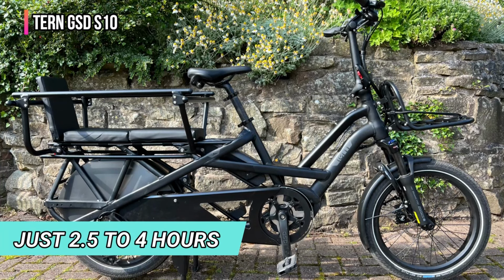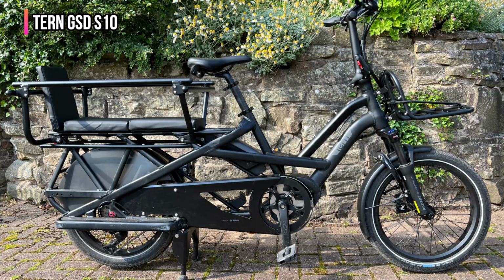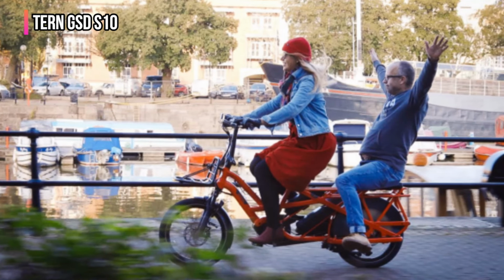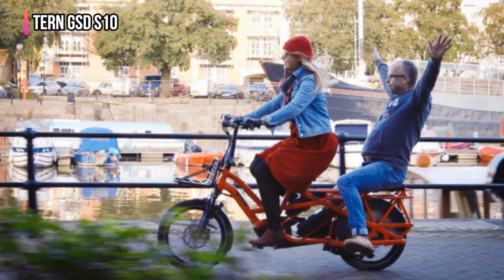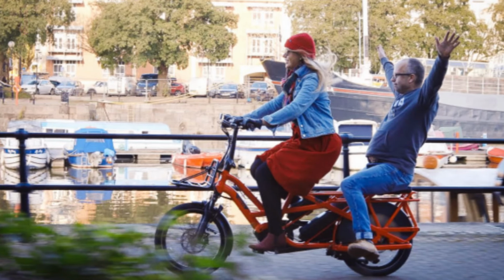Plus, Class 1 e-bikes can generally be used wherever traditional bikes are allowed. But you should always double-check local laws to make sure. When you're not riding it, this bike can fold flat and be stored vertically to take up about as much space as a potted plant.